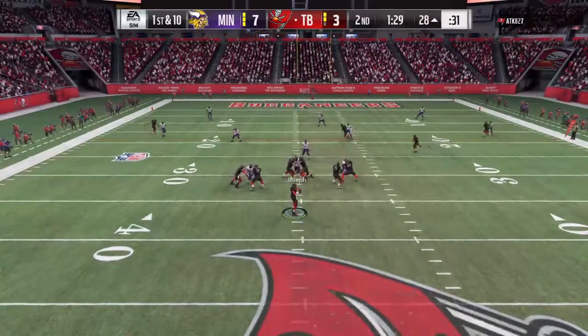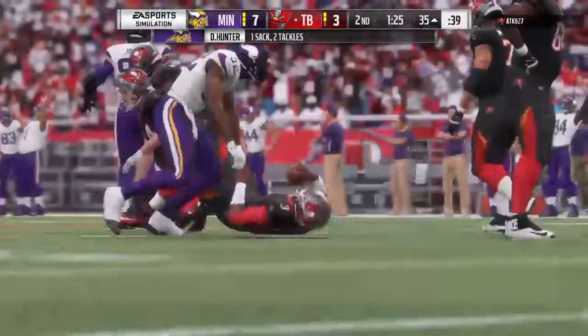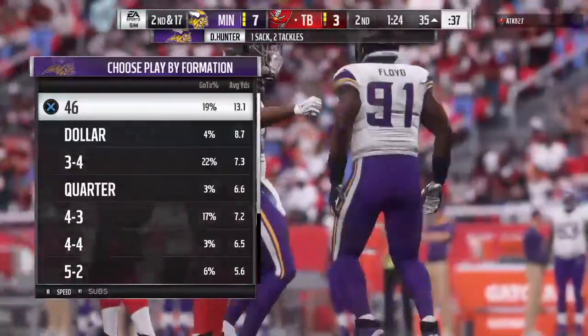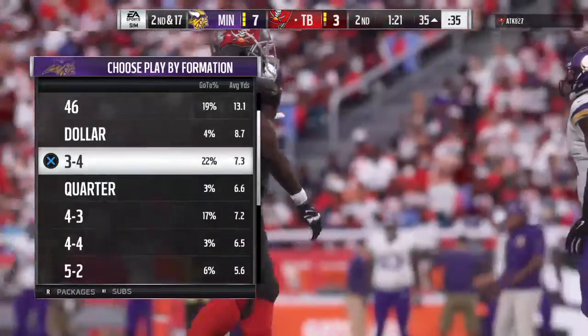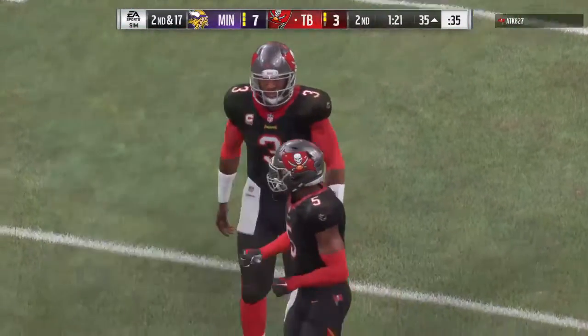First down, Winston. And no escaping this time as he'll go down. They got him for a sack. Daniil Hunter in there to bring him down for a loss of 7.